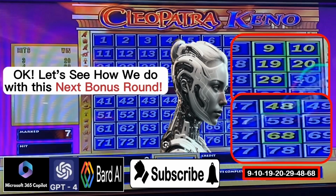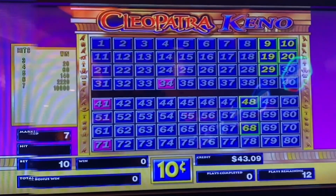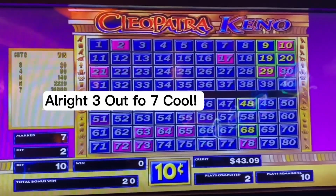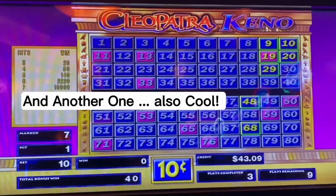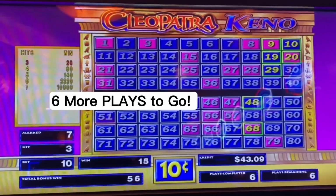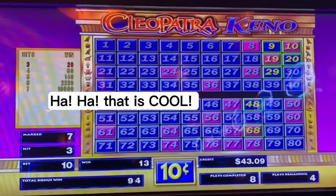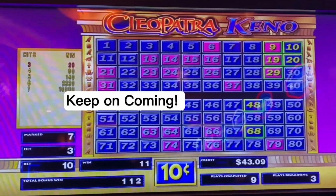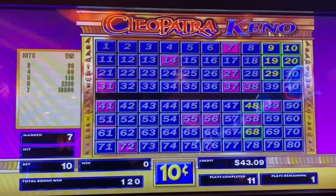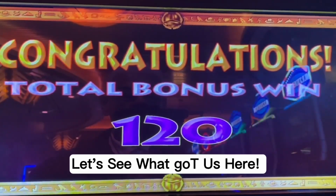Okay, let's see how we do with this next bonus round. Okay, let's look at the bet 10, the coin is 10. Alright, 3 out of 7, cool. And another one, also cool. 6 more plays to go. But of course, 3 out of 7. Yet another. That is cool. Keep on coming. Okay, one more play to go. 120 credits for the bonus round. Let's see what got us here.